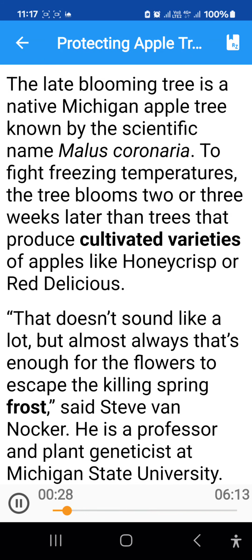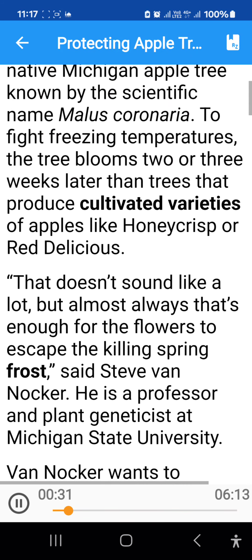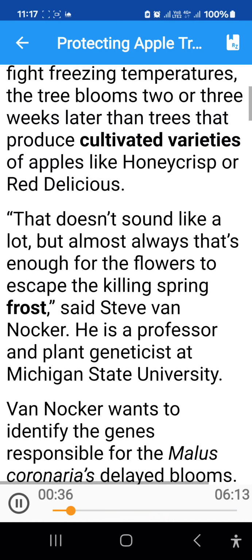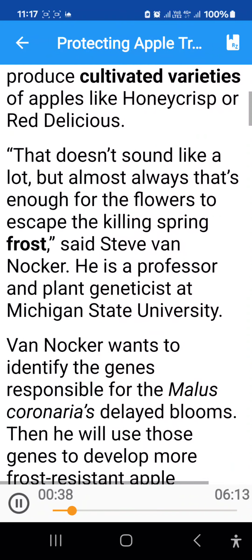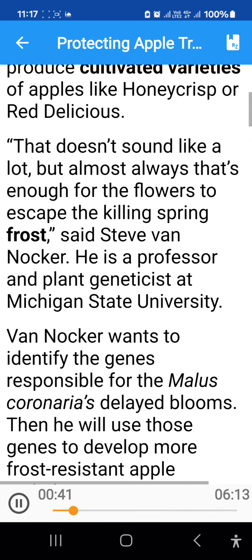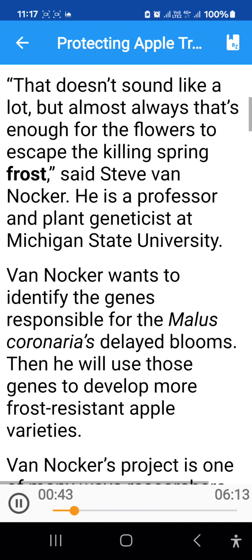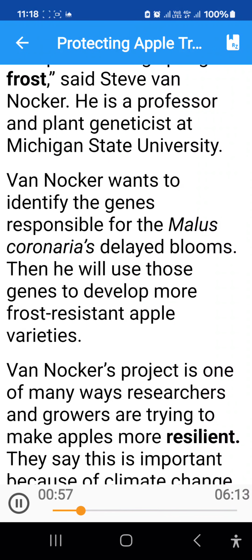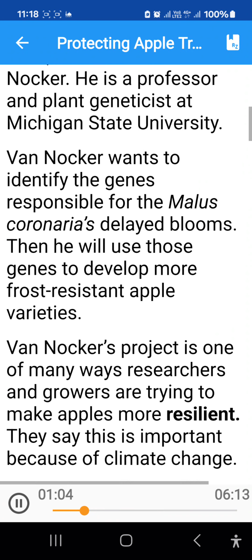To fight freezing temperatures, the tree blooms 2 or 3 weeks later than trees that produce cultivated varieties of apples, like Honeycrisp or Red Delicious. "That doesn't sound like a lot, but almost always that's enough for the flowers to escape the killing spring frost," said Steve Van Nocker. He is a professor and plant geneticist at Michigan State University.